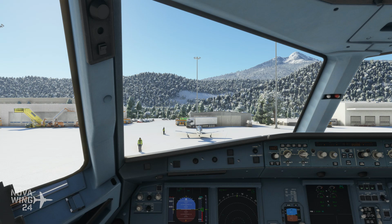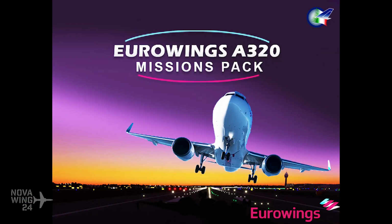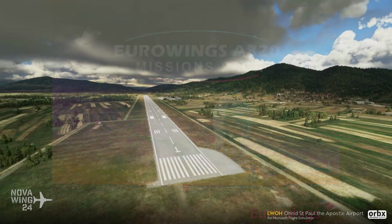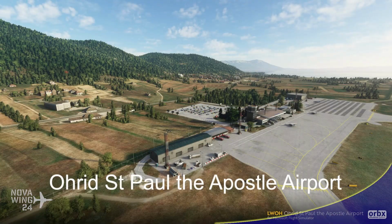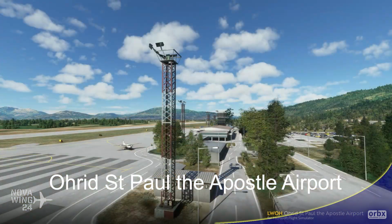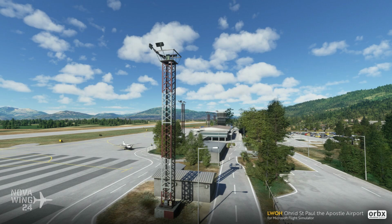So if you want to pick this one up, it's available for $12 or your regional equivalent, available now from Sim Market. Continuing on with MSFS releases this week from the developer stables of Orbix, we saw the release of Ohrid St. Paul the Apostle Airport, from Orbix developer Teo Javosky. This airport is located 9 kilometers northwest of Ohrid and is a very popular summer destination in northern Macedonia.